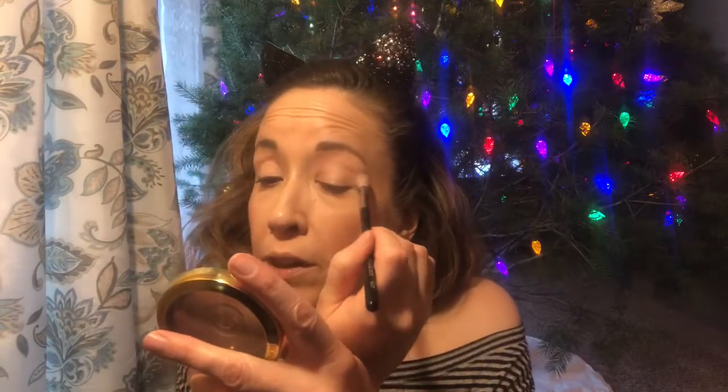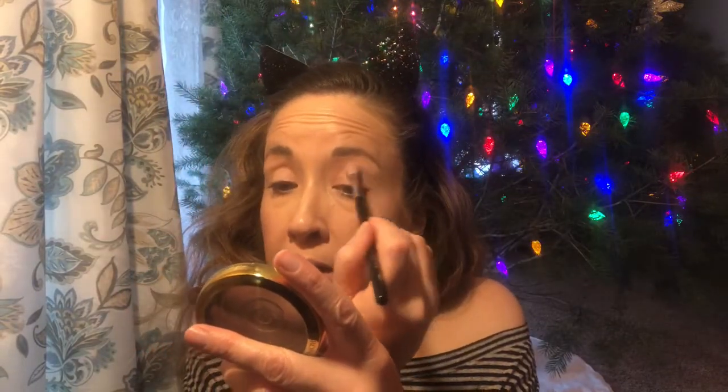And this pink shade is very light, so sometimes you can't see it very well on camera, but it does help to build the other colors up on. So, and that's why I'm going to use it.